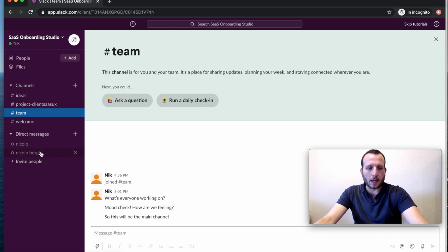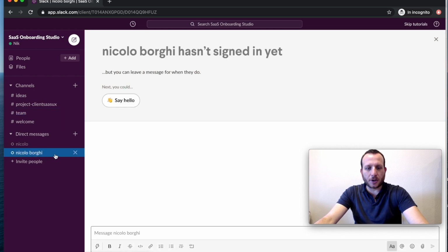So I already see the people appearing here. Let's just pretend that these are my teammates' names. And so when I click here, it's telling me that, of course, my teammate is not here, and it's saying Nicola Borghi hasn't signed in yet, but you can leave a message for when they do. So I don't know what they say for when they do, but next you could say hello. Okay, hello, waiting for you.